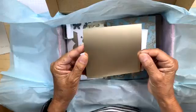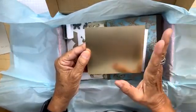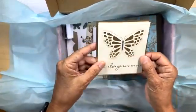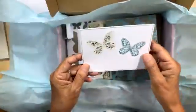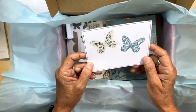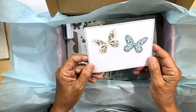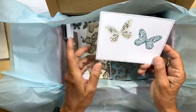Some gold foil paper, always awesome to get that. You could do many, many things with that. I happen to use it like this. I don't know how they used it in the illustrations, but I'm sure it might have been similar. It looks like it was made for that butterfly. This little image here with 2 butterflies is absolutely adorable. This is the only one I didn't use so far.